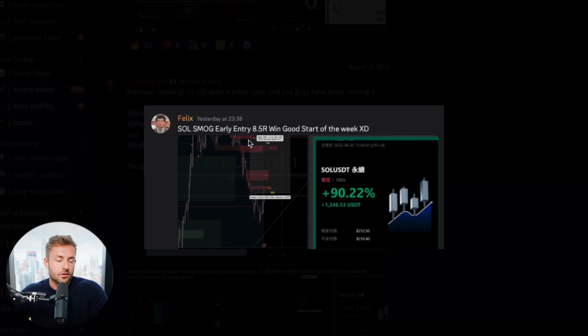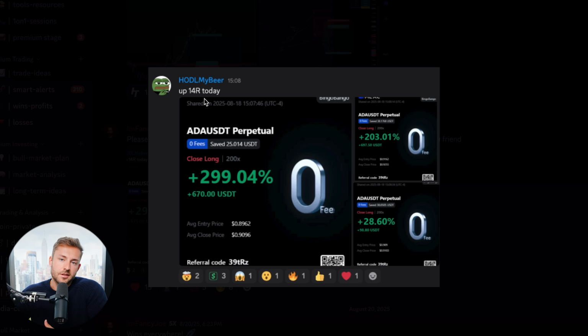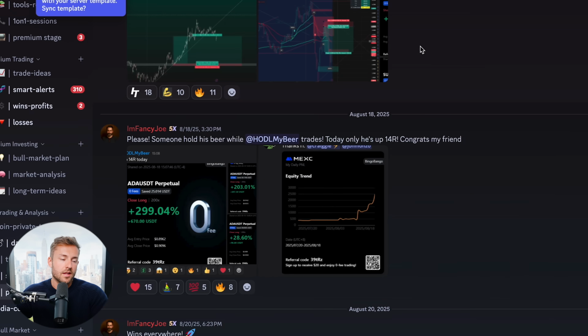Okay, and you can see when students are sharing their success, they're showing in terms of R. 8.5R win, in this case was $1,200. Shout out Felix. You can see Nicholas 10R win on SOL. See another example, up 14R today. In this case, it was $670. So focusing on that process first.